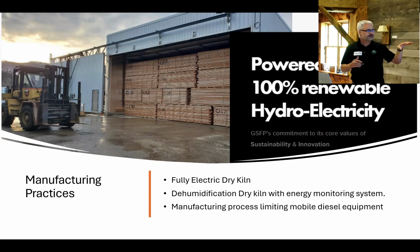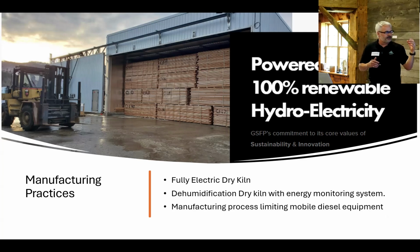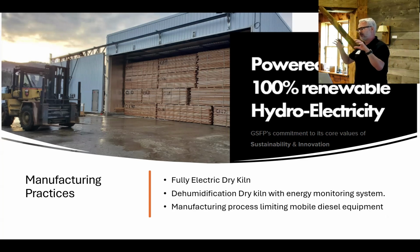And lastly, with our sorting system, we're able to target and select the products that are best suited for green or dry products. And so we'll sort them according to width, length, dimension, and be able to go, okay, well, this is what we want for a kiln batch, and we'll optimize it that way.